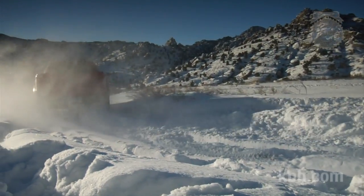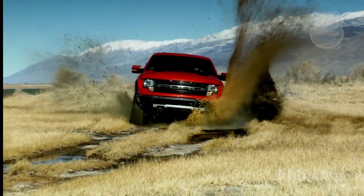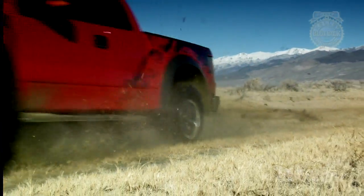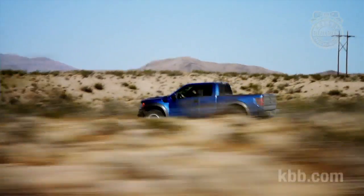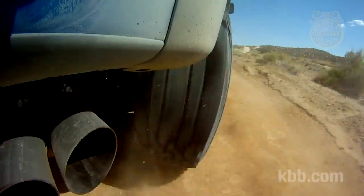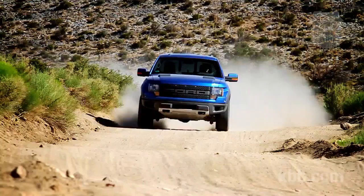If there was one area that could have used improvement, it was the powertrain. In motion, very little can stop the Raptor, but with only 320 horsepower, getting up to speed took some time. With the 2011 model, Ford has addressed the power issue by making standard the previously optional 6.2-liter V8 engine. That means 411 horsepower, 434 pound-feet of torque, and more power for action like this.